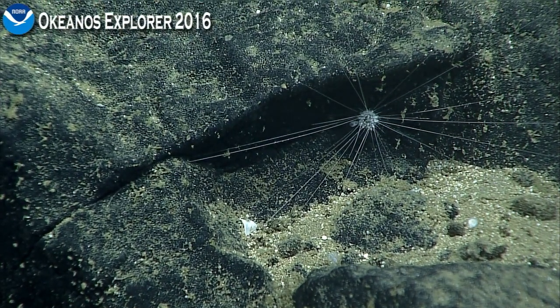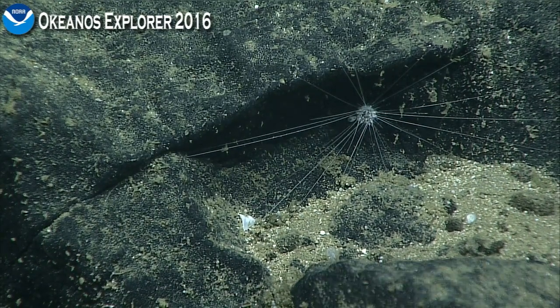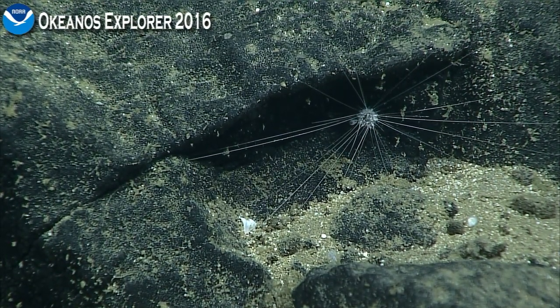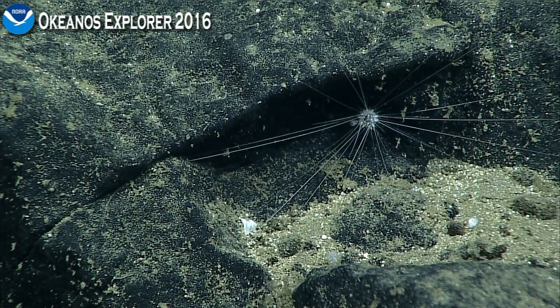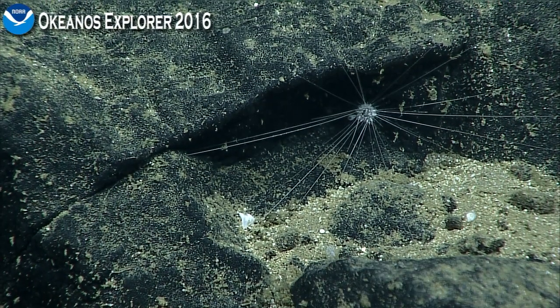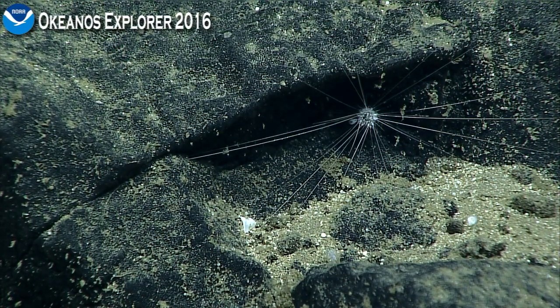Holy smoke! The spines are like 15 times the diameter of the center of the critter. Well, maybe 10. But nevertheless, they really are long, long and just hair-like. Wow.